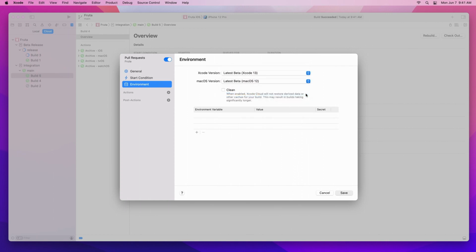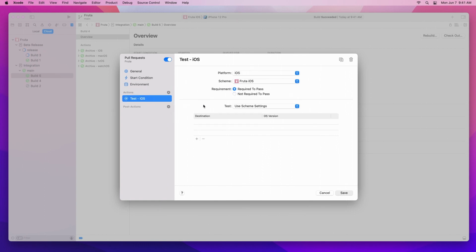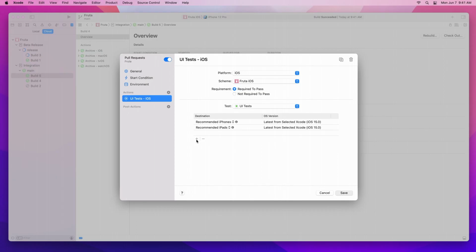Next, I'll look at the workflow's actions, where I'll add a test action, then select an existing iOS test plan from the project. To get broad testing coverage for my app, Xcode Cloud recommends simulators for me to use. With just 2 clicks, I get a curated set of iPhones and iPads for my workflow. Now that's pretty neat.